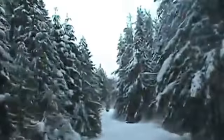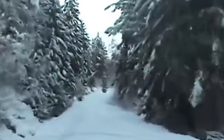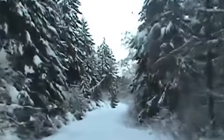Around bends, always be careful. Watch out for oncoming traffic. Could mean life or death or broken bones.